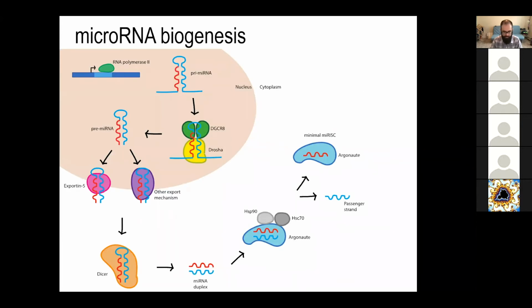So in the lab, we're quite interested in microRNAs. So let me just explain first where these small molecules come from. So microRNAs are first transcribed in the nucleus by RNA polymerase II, and they are transcribed as these long transcripts called primary microRNAs. And then they will undergo a first processing step in the nucleus by the enzyme called Drosha, and this will generate a precursor microRNA, which can then be exported to the cytoplasm, where there will be a second processing by the enzyme called Dicer, and this will generate a microRNA duplex.